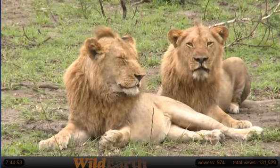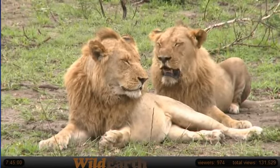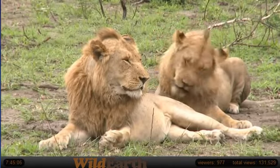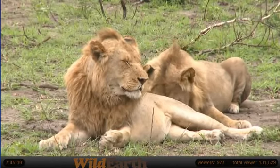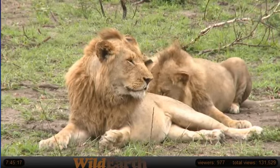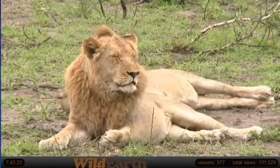At some stage or another, there will be some sort of confrontation between these guys. But that's far ahead in the future. For now, they've got food, they've got a nice cool day. I'm sure they don't mind not being so hot. That's why they're just lying out in the open. And life is good. Very good.